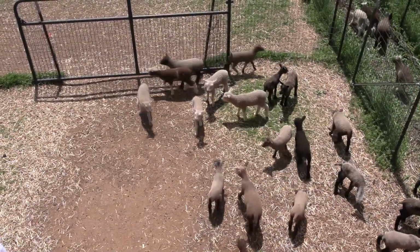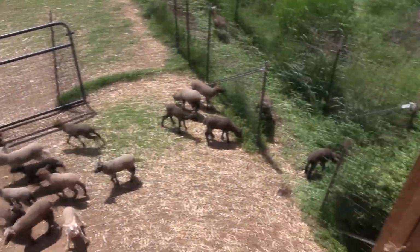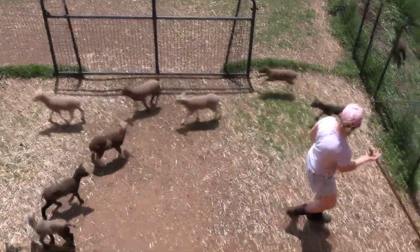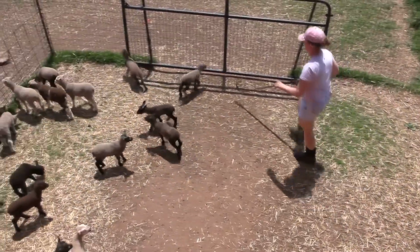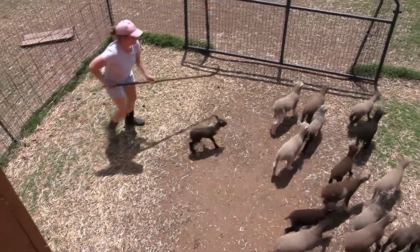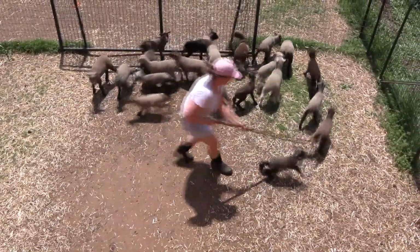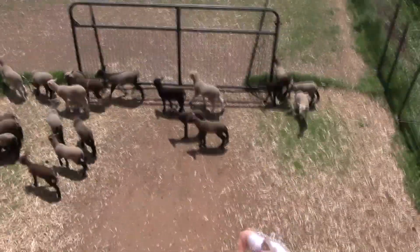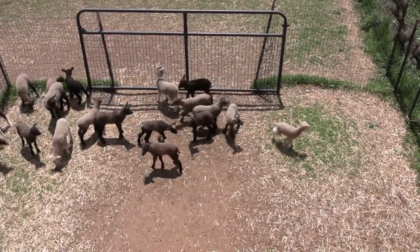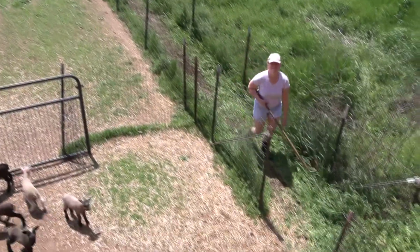So my next alternative is to bring out the shepherd's crook, which I use as a field hockey stick to nudge them through that opening down the lane. And it works with many of them. But there's still some that are just resisting. And then some come back and try to get back in there with their friends. And of course, I have to intervene and shoo them back into the main pasture area.